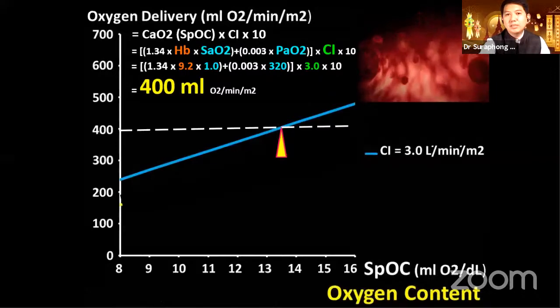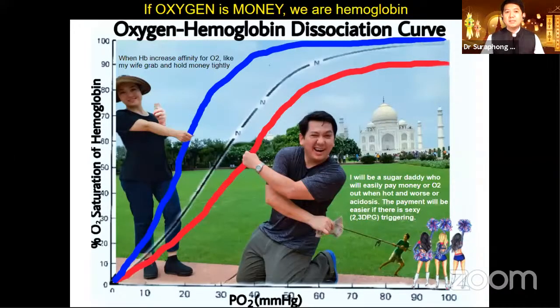So hemodynamic optimization is not only giving inotropic; hemoglobin is part of that, and everything is mixed together. For example, the situation is not so good when hemoglobin has increased affinity for oxygen, like my wife who grabs and holds money tightly, so the hemoglobin dissociation curve moves to the left. Or, when it's hot, or with acidosis, oxygen is released more easily, like paying money more easily. So it depends on the situation. If we have a difficult situation like this, we have to maintain hemoglobin high.